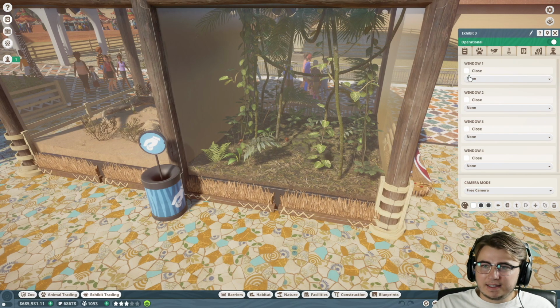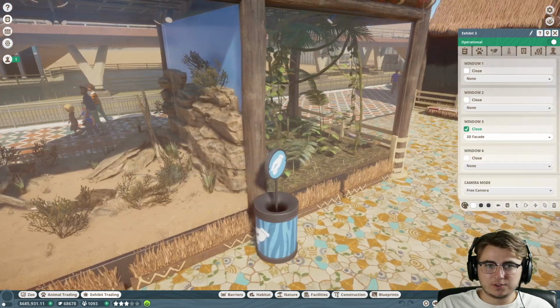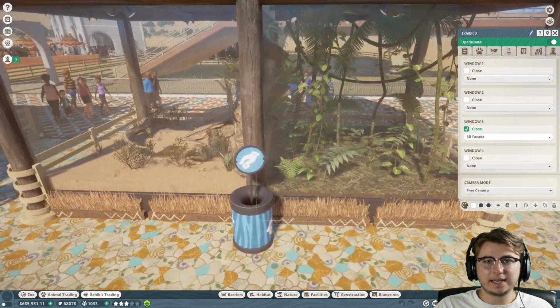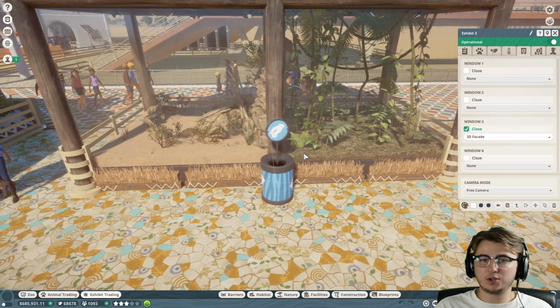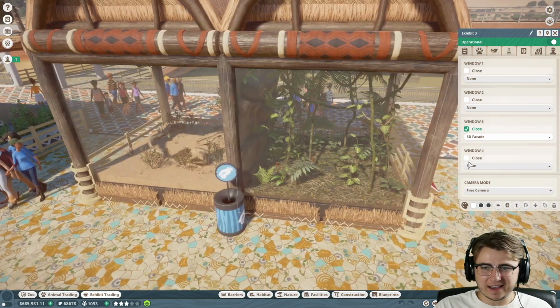As for their habitat, let's go through and close the window that we need. I think it's 3 on this side. Perfect. And then another 3D facade. That looks excellent. So now we have a 3D facade on this side and a 3D facade on that side. So the two species will never see each other. I feel like that might be kind of important, right?